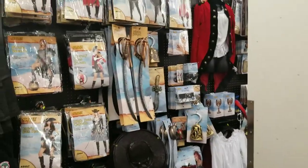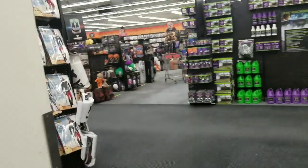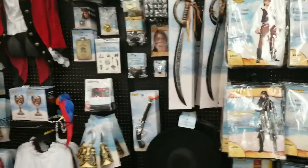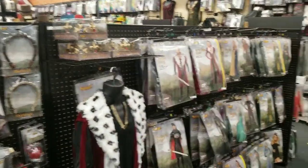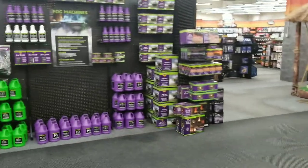Get your pirate outfits here. Pirates are always popular. Oh, that coat there too. One of your pirate outfits, accessories. Got your pimping outfits over here for your pimping king and pimping knight. Right there, and all your accessories here. Man, they've got all kinds of cool stuff.